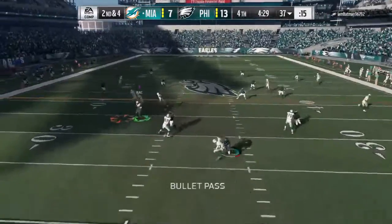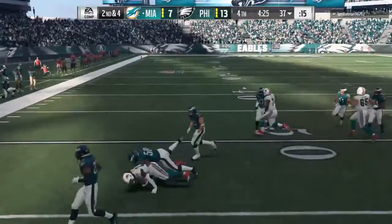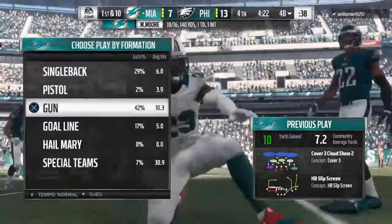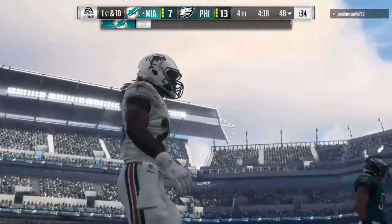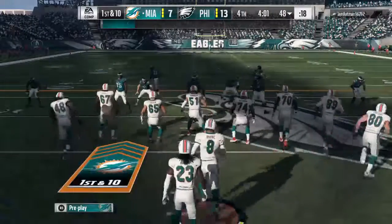Moore now looking to throw on 2nd down. They'll try and set up the screen. It's complete. And able to get this one across the 45 before he's brought down. The Dolphin passing game rolling here. They've got another first down. First down and 10 now for the offensive group.